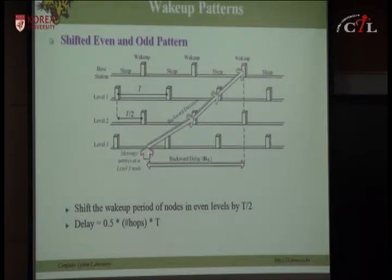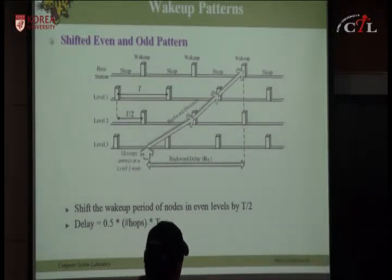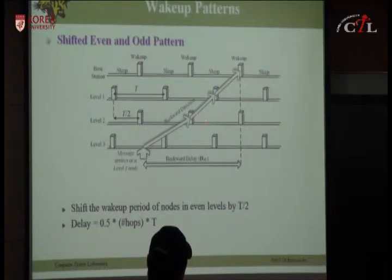And if you detect an event and then you want to transmit from source to a sink, then in this case the number of hops is 1, 2, 3. The first one you experience, if you detect the event, is 0.5. So 0.5 and 1, 2, 3. So in general, the delay is 0.5 times the number of hops times T. Okay, so here the actual delay is, at each hop you experience half of the cycle time.